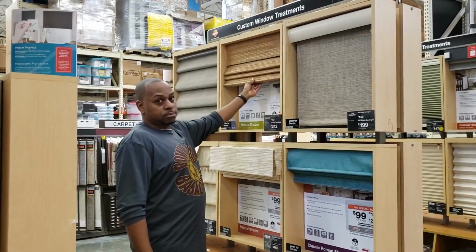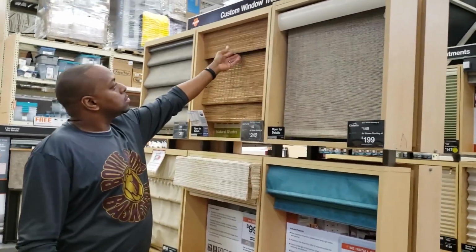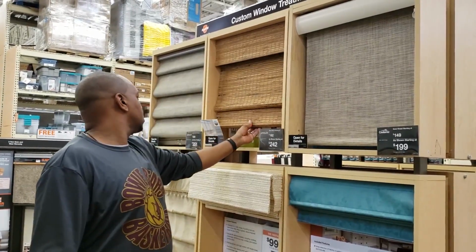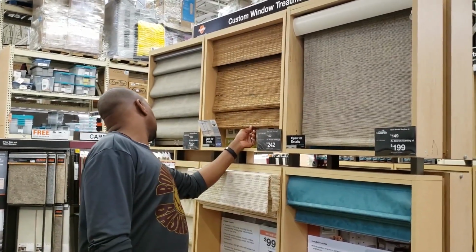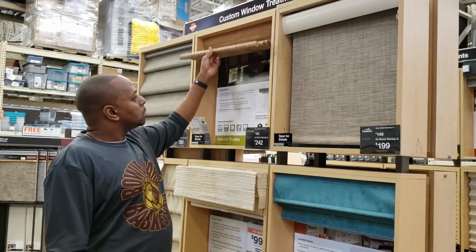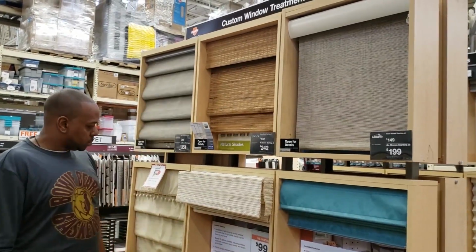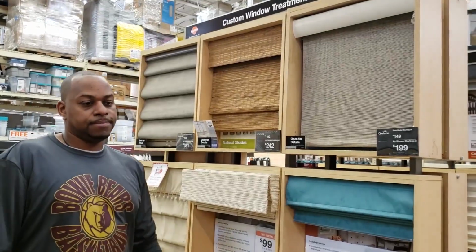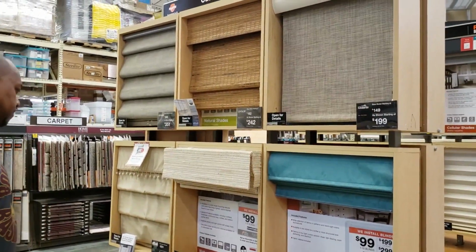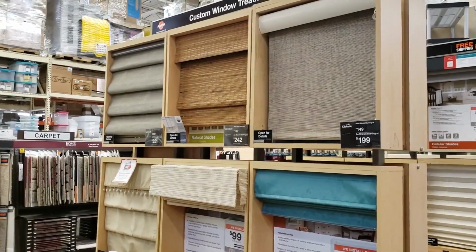So today we're going to be looking at some window treatments for our windows at home. We're doing some updating around the house, and I want those particular shades right there in the middle. I love the way they kind of move up and down. There's some more affordable options. We're here at Home Depot, and I'll share some others with you that we're looking at to do the downstairs area. We're going to do downstairs first and then move up to upstairs.